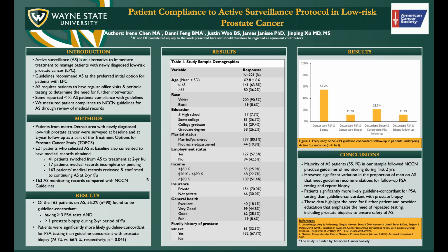And now I'm going to talk about the results. So first, we defined concordant with NCCN guidelines as having greater than or equal to 3 PSA tests and having greater than or equal to 1 prostate biopsy during the 2-year follow-up period.